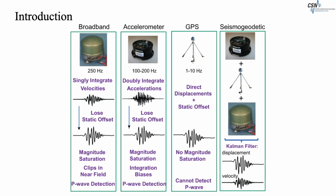So what was the idea of having a broadband accelerometer and a GPS in the same place? At the beginning, we wanted to measure displacement, velocity, and acceleration at the same place. But of course, each one of these instruments has advantages and disadvantages. The broadband sensors clip in the near field.